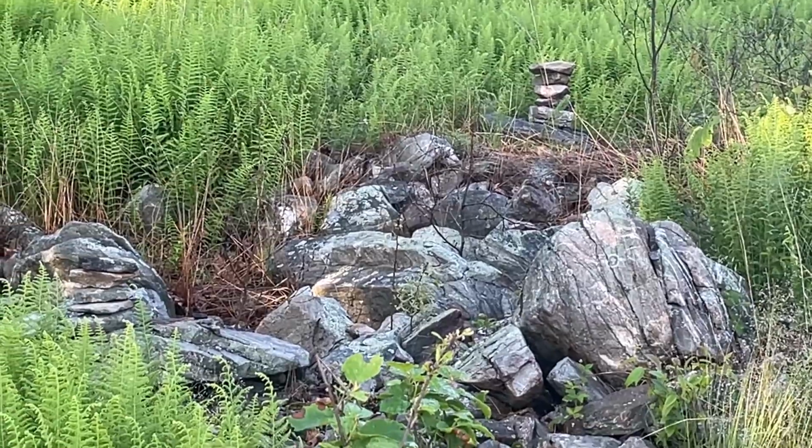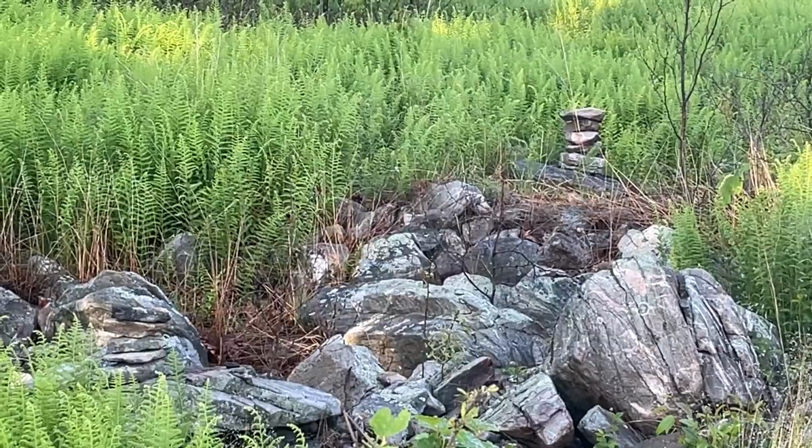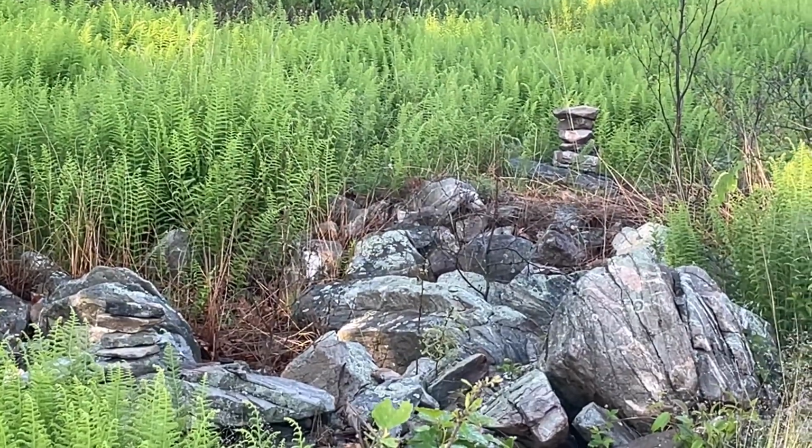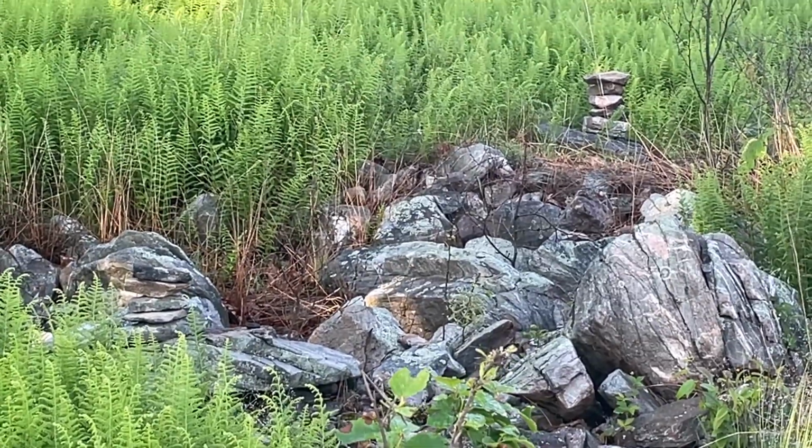I'm thinking there could be snakes in there. Could be somebody just stacking rocks. So my preference is that we don't stack rocks unless there's a reason. Up to you though. Hike your own hike.